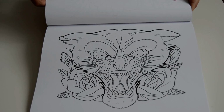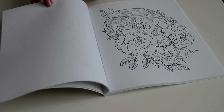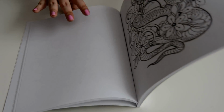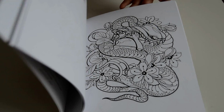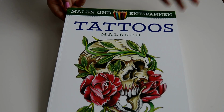It's something different. I don't own anything like that, so I think it's really beautiful to just have something different. There's a skull with a rose, and you can just color it in, have fun with it, and it's just unique, I think. This was affordable as well. It's like $3.99 as well. So it's a tattoo coloring book. I just wanted to show you this.